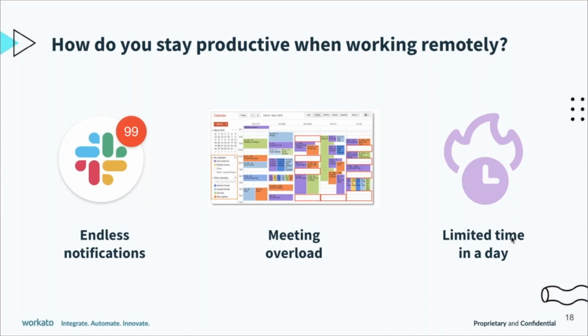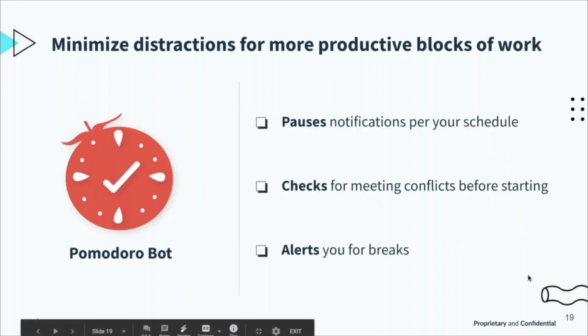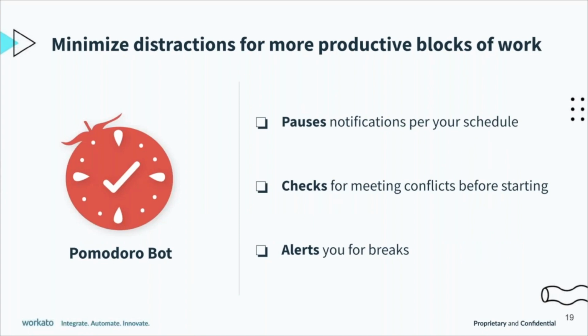So how do you find time for more productive and focused work? To minimize distractions for longer, more productive blocks of work, we have Pomodoro Bot, which was inspired by the Pomodoro time management method developed in the late 1980s. The Pomodoro technique actually uses a timer to break down work into intervals separated by short breaks. So with Pomodoro Bot, you can set a reminder based on your preferred work interval. So maybe it's 30 minutes, maybe it's a total of 60 minutes, 90 minutes, and it automatically pauses Slack notifications so that you can work uninterrupted during that block.